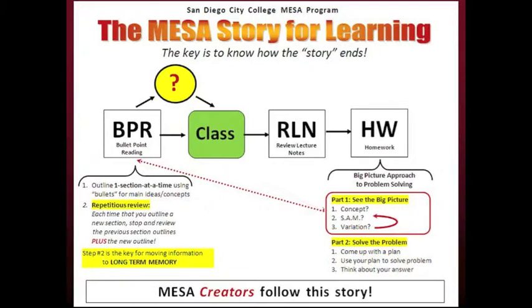Class is your best opportunity to see the big picture. Everything in class has a purpose, and the purpose is to answer the 3 big picture questions. Can you identify the concept in the new material covered in lecture? When your professor reviews an example problem, can you recognize the SAM? When your professor reviews multiple example problems, can you recognize any variations in the problems and recognize how the variations affect the SAM? If you're not clear on the concept, SAM, or variation, class is a perfect opportunity for asking questions.